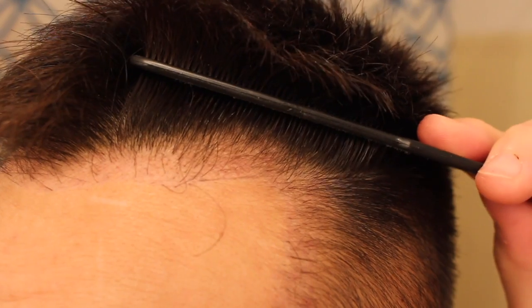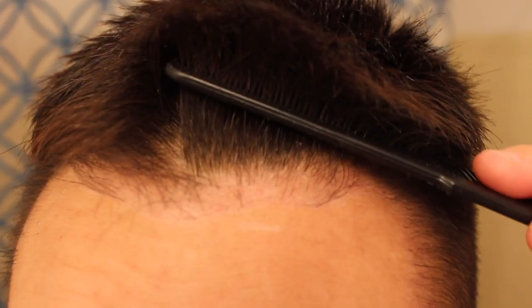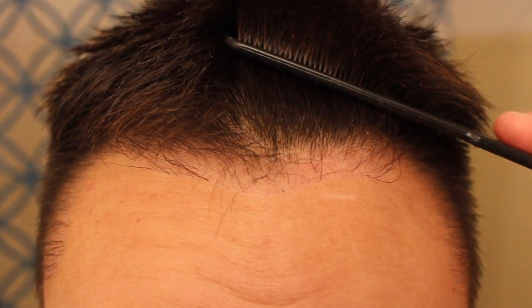but the haircut that I got a couple days ago is doing a good job of just blending in the existing hairs. As you guys can see, that's the frontal portion.